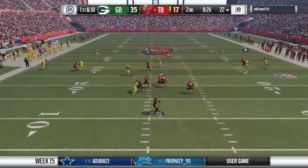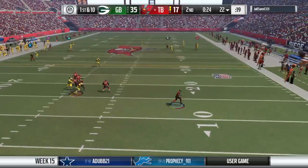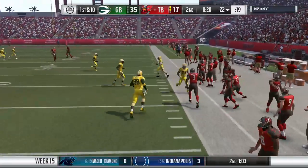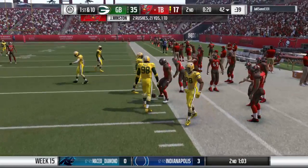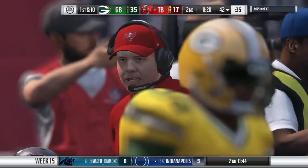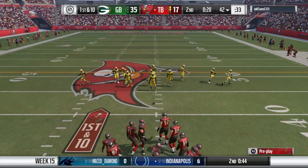Back to it after the pick six. Winston flushed out right, and some room to roam now. And he goes out of bounds across the 40-yard line. A good pickup there of 20 yards. He is tough to bring down, Jameis Winston.